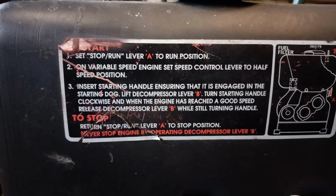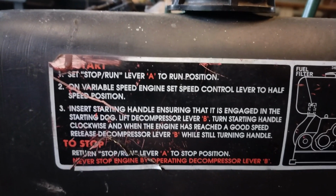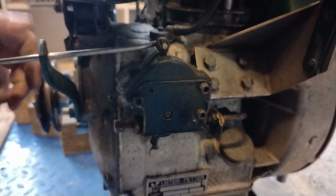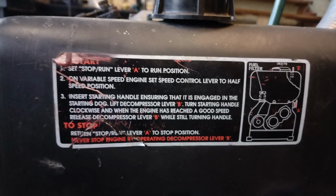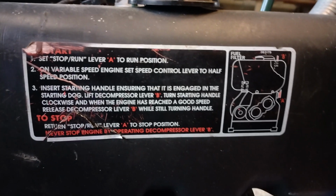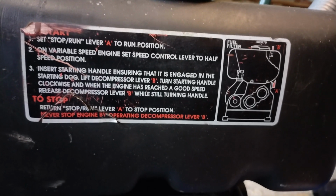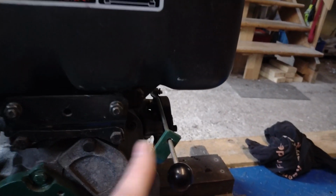Set stop run lever A to run position. Well, I guess it's this one. On variable speed engine, set speed control lever to half speed position. That must be around there, right? Insert starting handle, ensuring that it is engaged in the starting dog. Lift compression lever. That's this one. Turn starting handle clockwise, and when the engine has reached a good speed, release decompression lever while still turning the handle. And then when you have to stop it, you just push this or pull it, so it stops.